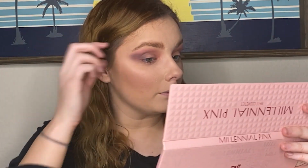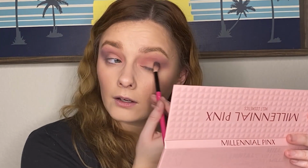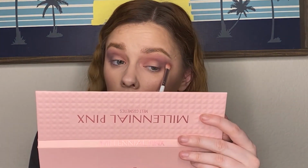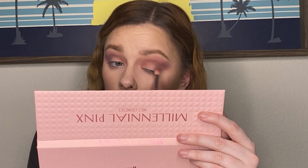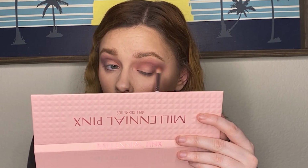This almost has a purpley vibe because I went back over that gray with the pink. So I think that's cool because that's not really a color that, obviously when you look at the palette, you don't really see purple in there. I'm going back in with Modern Love in the same spots as I had done before.